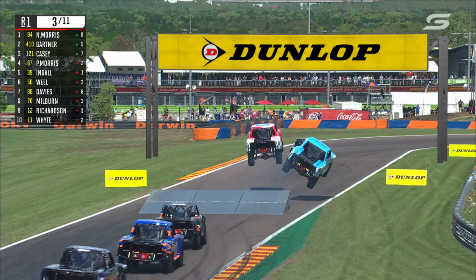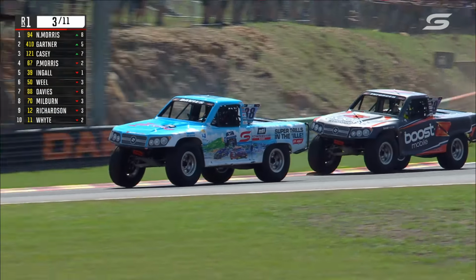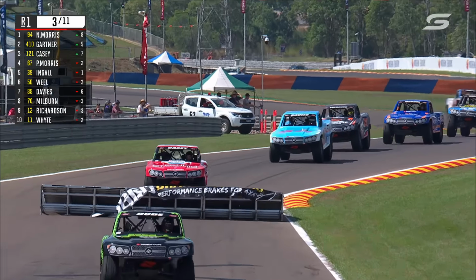Someone bowling a wide massively and heading to the exit car park at Hidden Valley. I think that was Paul Weel. Oh, nothing to worry about. And Davies will be lucky. Craig Dontis had an accident like that years ago. It ended up on its roof. When you get 2 wheels on there, you know what's going to happen. Yeah, it never ends pretty, that's for sure.